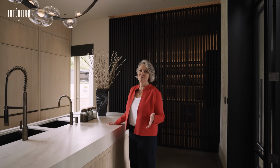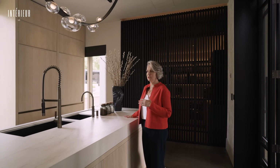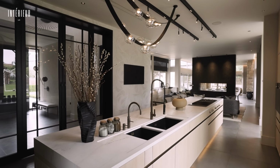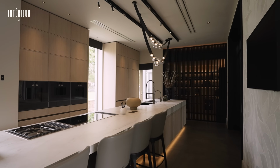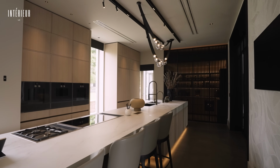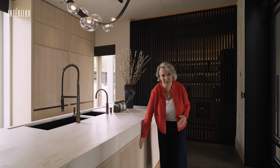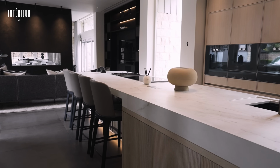So this is my favourite room in the whole home because it is such a beautiful family kitchen that connects to all the adjoining spaces. We know that this is going to be a kitchen that will stand up to use, so we chose Dekton worktops that are really robust, and concealed lots of cabinetry behind this fluted timber with touch close doors.